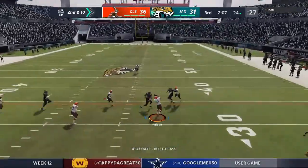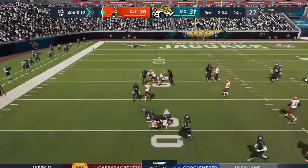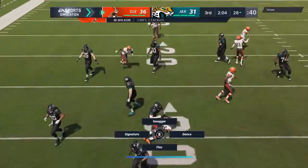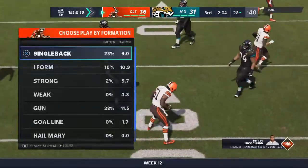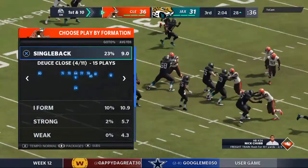From the gun, Minshew to throw. Minshew going to be intercepted for the 3rd time. Picked off by Mack Wilson. And this return is going to be halted right around the 28-yard line. They'll take over. So that's back-to-back drives where they've thrown an interception.